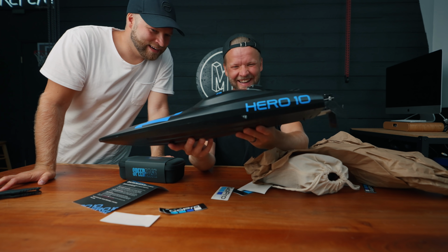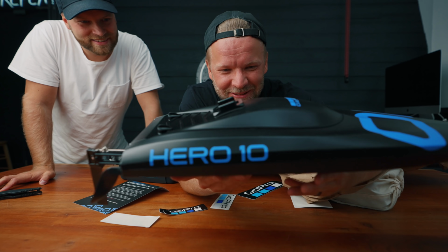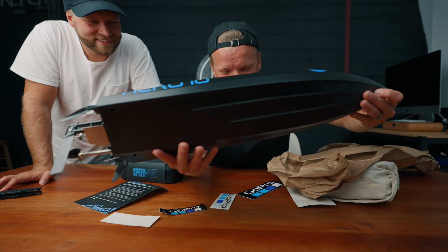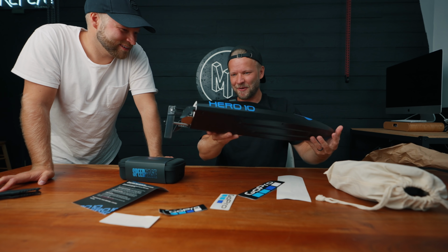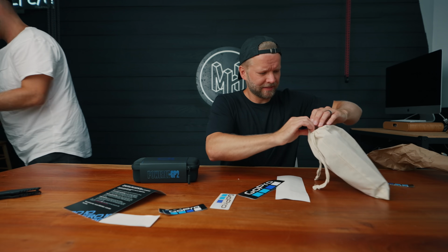Did they send you a submarine? It's a yacht. No joke, I've always wanted one of these. I think this is like a remote controlled boat. I've always wanted one of these as a kid. Oh man, this is actually perfect. You take this. Thank you.